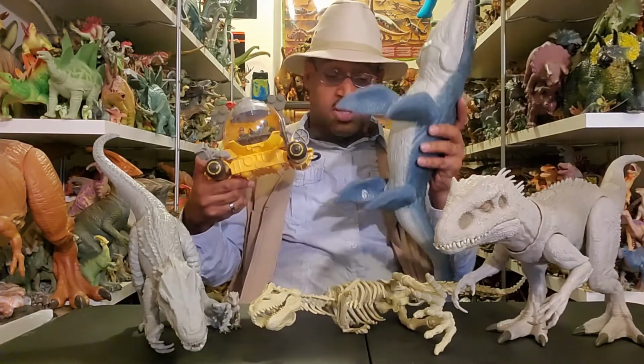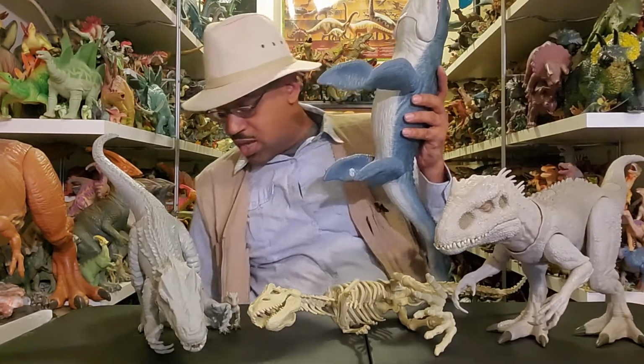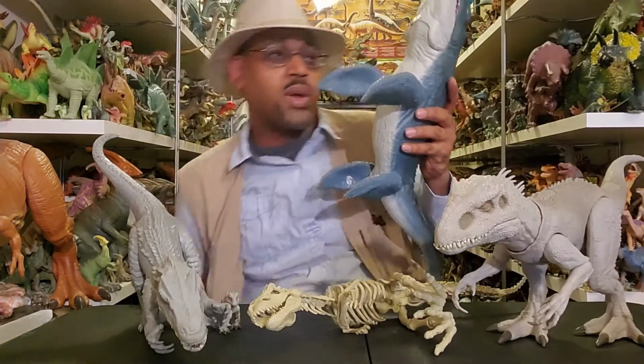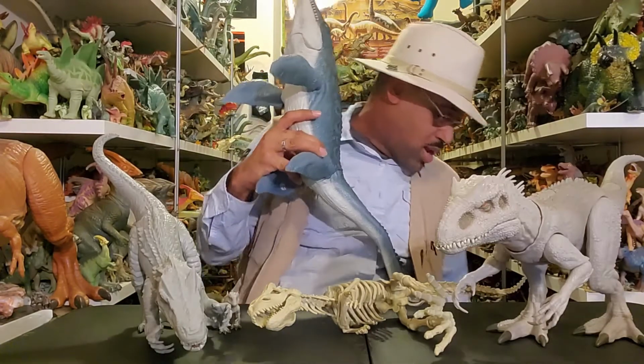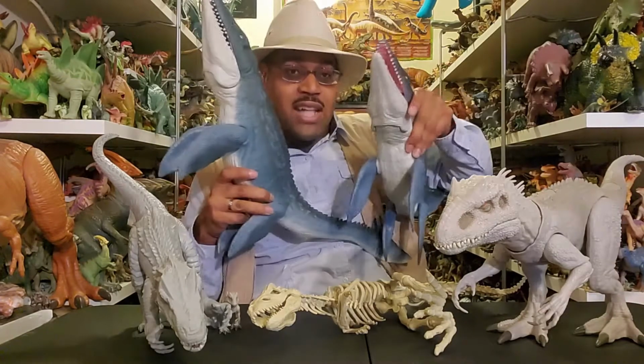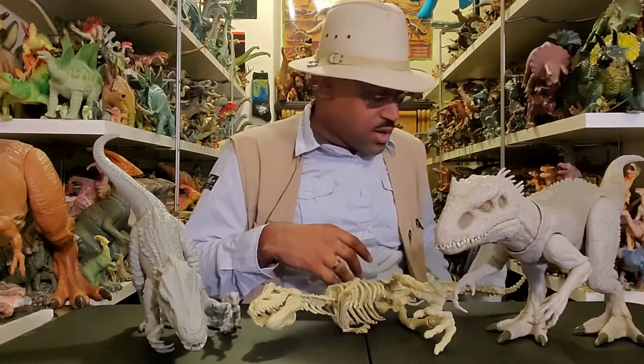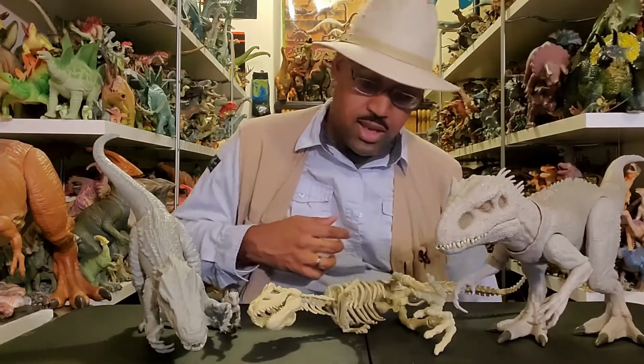So they have a kit where it's this skeleton, a Mosasaur, and a submarine. And you're saying, but Jurassic James, you already had a Mosasaur. What's going on? So I see the thing, I go, oh, I want it. So now I have two Mosasaurs because why not? Why not? So anyway, the skeleton comes along. So like I said, it's a skeleton of an Indominus Rex.